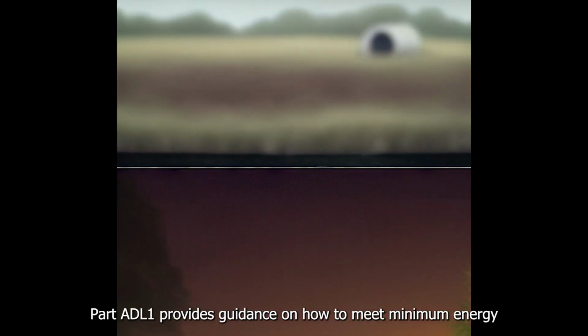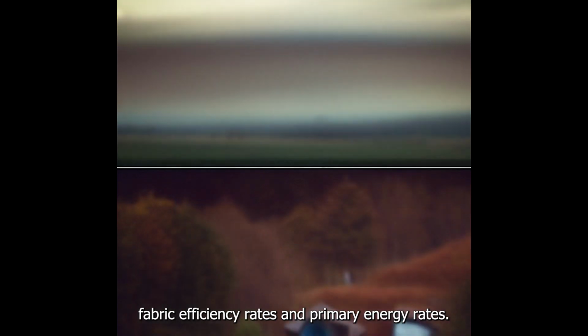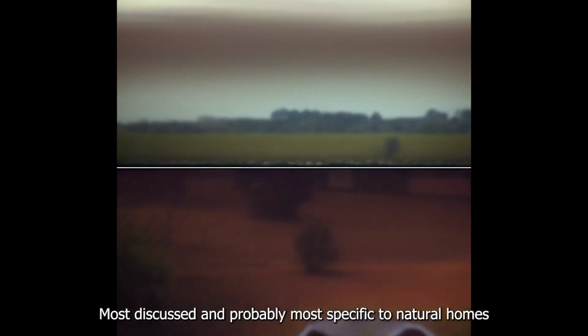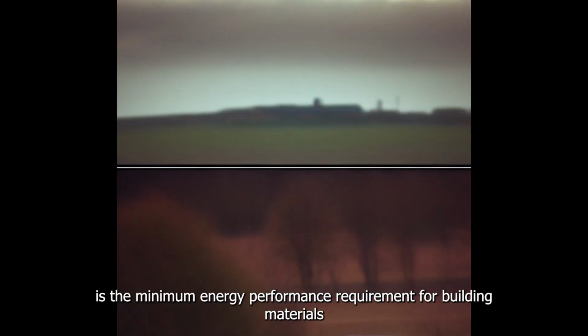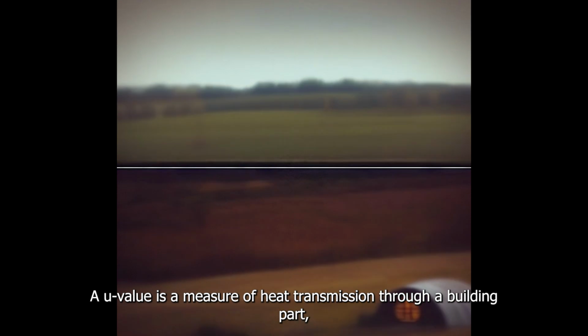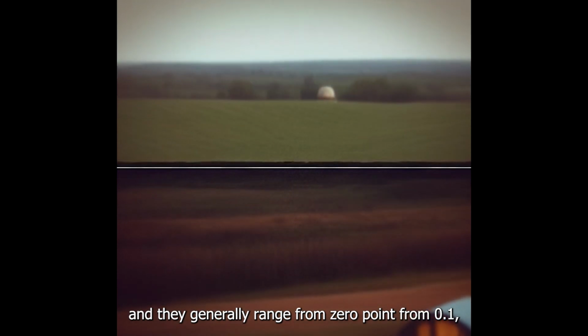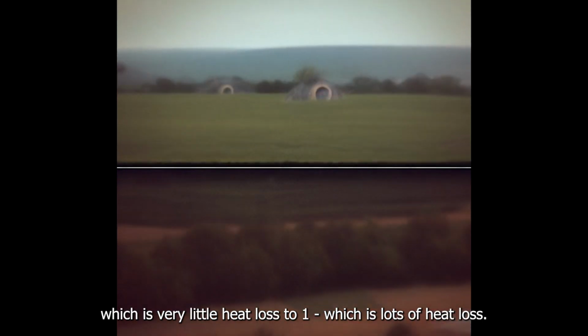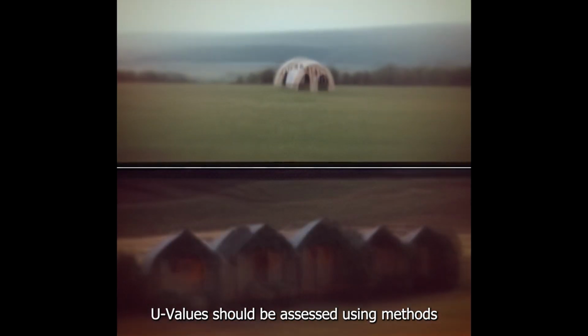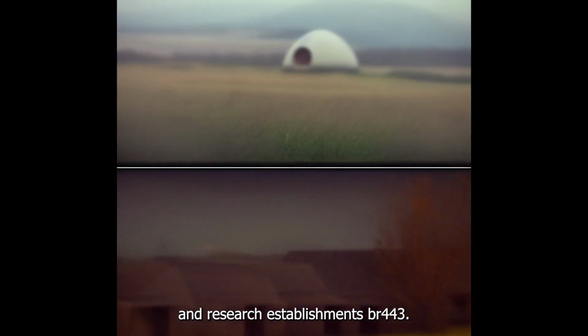Part L, ADL1, provides guidance on how to meet minimum energy performance requirements for new buildings. This involves consideration of carbon dioxide emission rates, fabric efficiency rates, and primary energy rates. Most discussed and probably most specific to natural homes is the minimum energy performance requirement for building materials, such that they don't transmit and lose too much heat. A U value is a measure of heat transmission through a building part, and they generally range from 0.1, which is very little heat loss, to 1, which is lots of heat loss. U values should be assessed using methods and conventions set out in the Building Research Establishment's BR 443.